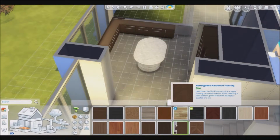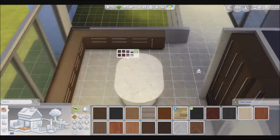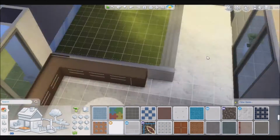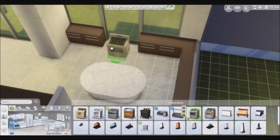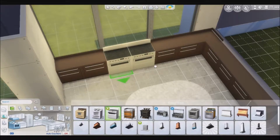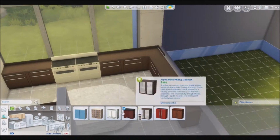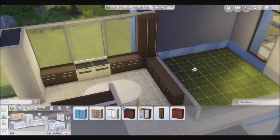I changed the countertops to a dark wood. The house is so white that it almost was kind of cold looking, so I wanted to add a little warmth by putting in the counters that are just a little darker. It just gives the house a little more warmth, so it doesn't feel so cold.